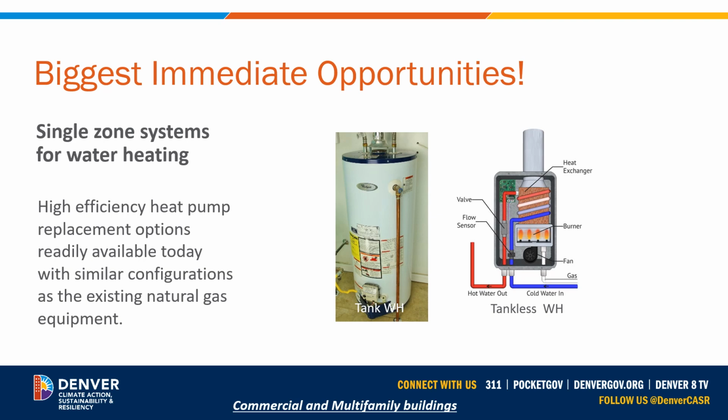Why? Because there are currently quite easily available both residential style and commercial style integrated or unitary heat pump water heaters. What do I mean by unitary or integrated? The heat pump is actually integrated onto the top of the tank. So it's literally a swap out for these.